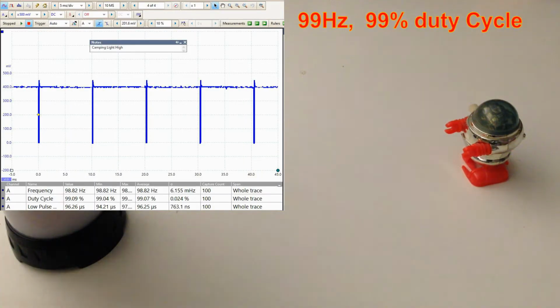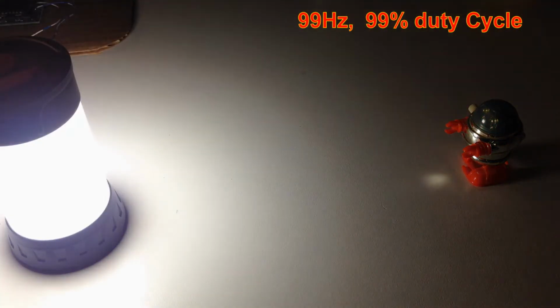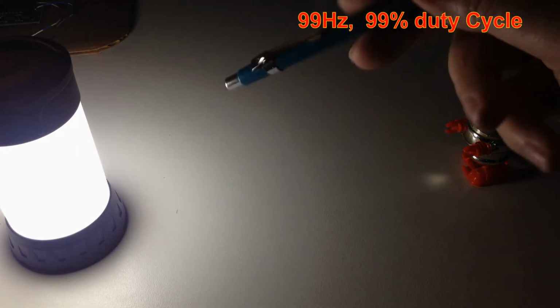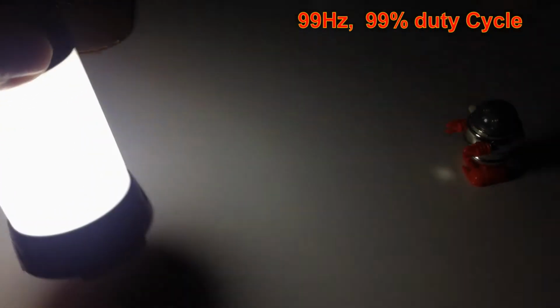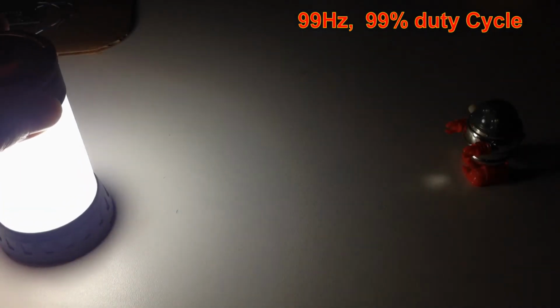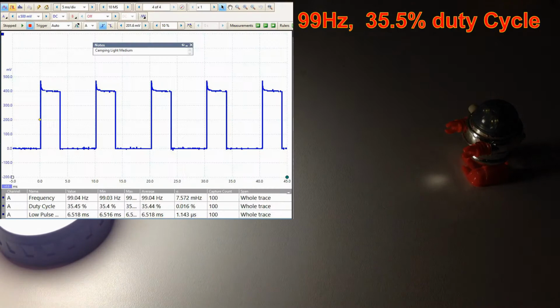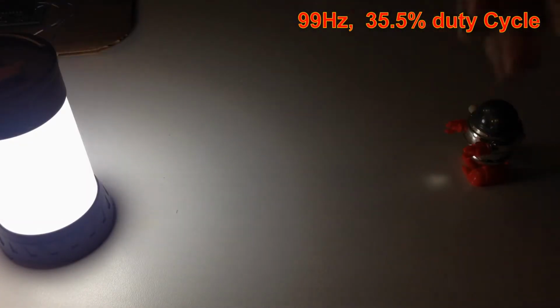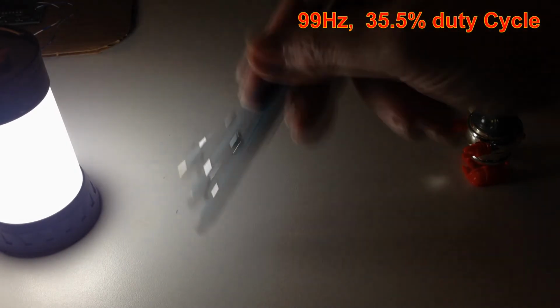Here is an inexpensive camping lantern I got from Amazon. On high, there is no detectable PWM in the video or in the shutter or in the moving object. When we crank the brightness down to medium, you can see the PWM flicker in the beam, and as you move it in and out, it becomes blatantly obvious. And of course, you can see it in the moving object.